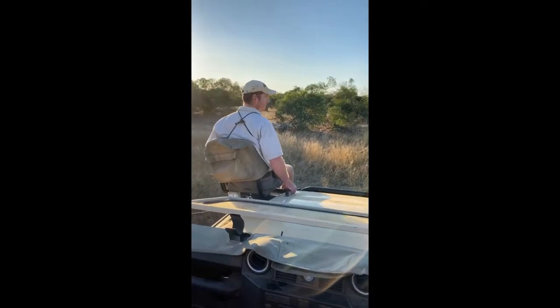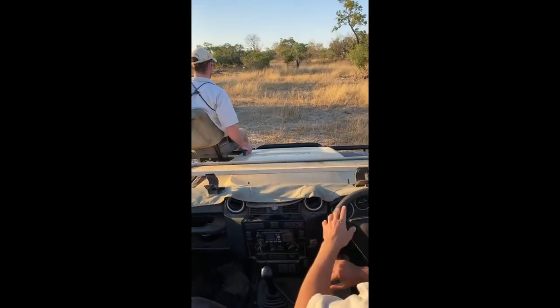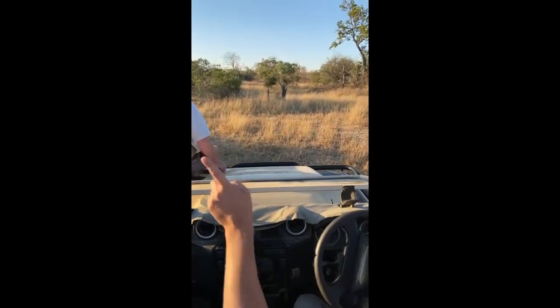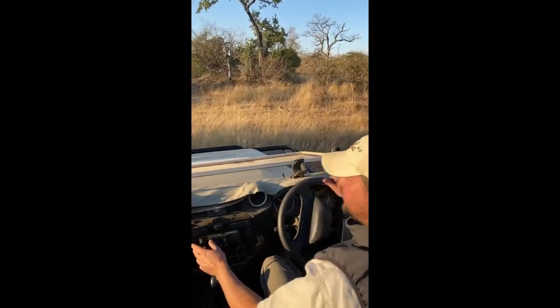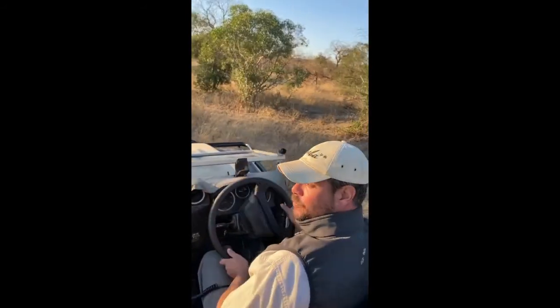Let's go towards where we heard those impala alarm calling. They're going to start having a look there. They've been tracking a leopard for the whole afternoon. Very possibly it could coincide with the tracks that they've been following. So let's hope and see. Maybe we're lucky with that, or they're lucky with that leopard.